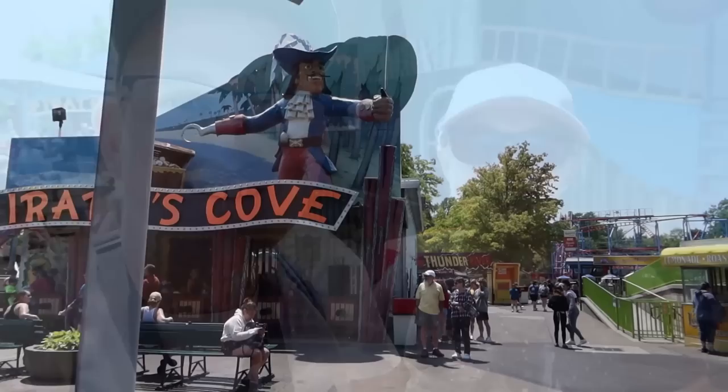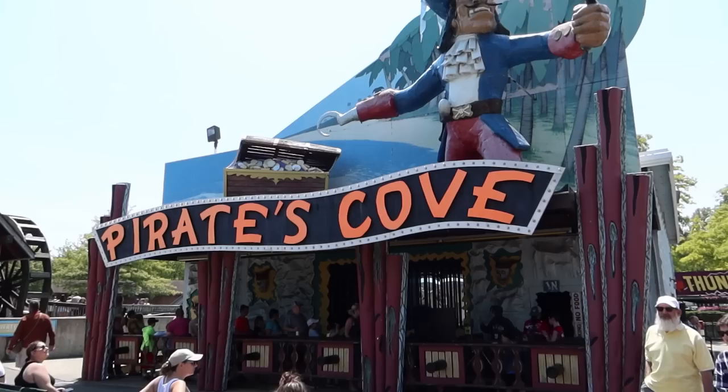It's got me excited for this pirate walkthrough now. Not a ride, this one, just a walkthrough. Let's go and see that. And here it is. It's called Pirate's Cove. So let's go and have a walk through here and see what it's like. Great facade. This is cool. Whilst you're waiting outside, it's like everyone's in a big cage.